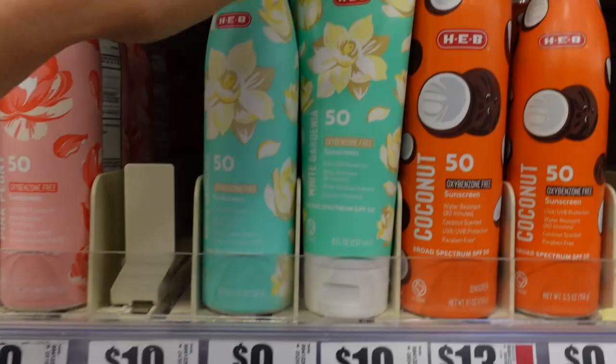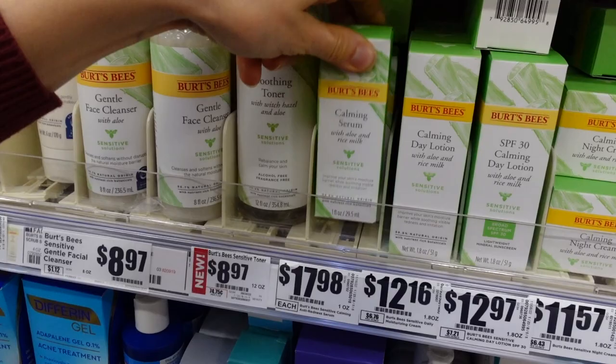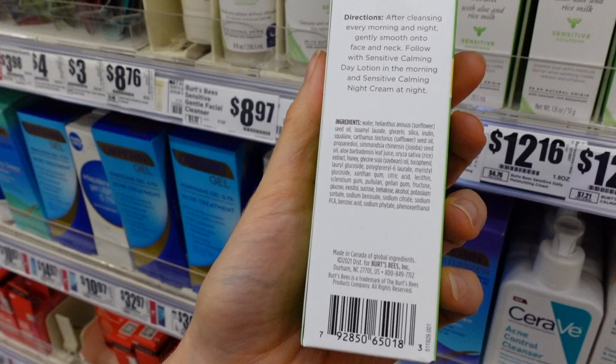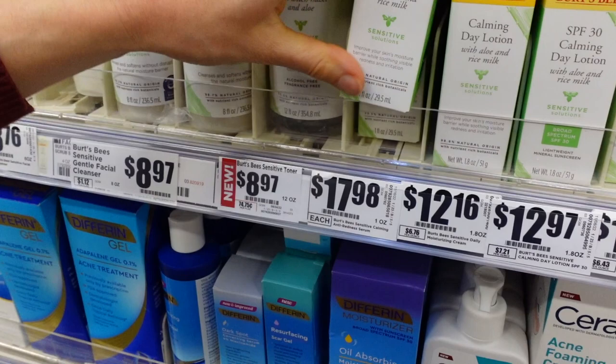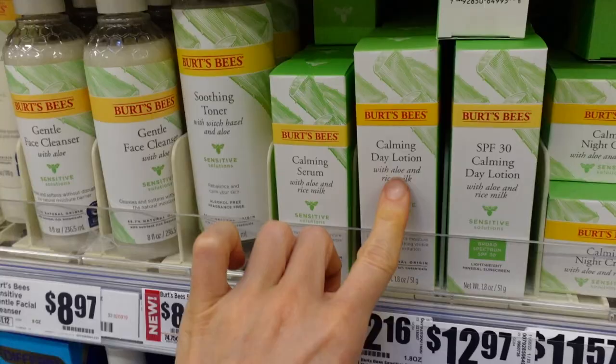White Gardenia. Burt's Bees Calming Serum Sensitive Solution. $17.98. What? This is new in their Sensitive Solutions line. Safflower seed oil and jojoba seed oil emollients. This seems way overpriced for what it is. This is an anti-redness serum. Calming day lotion with aloe and rice.